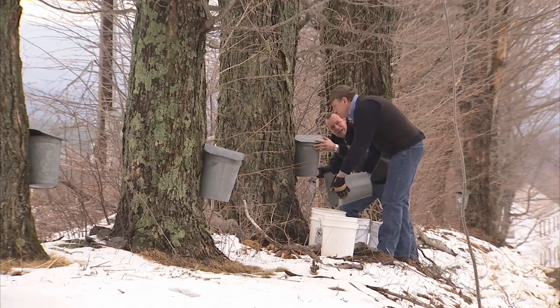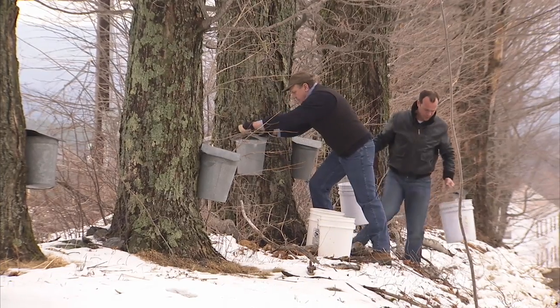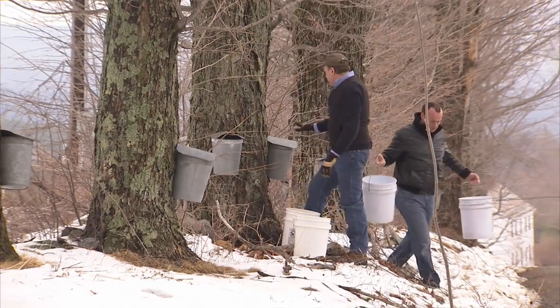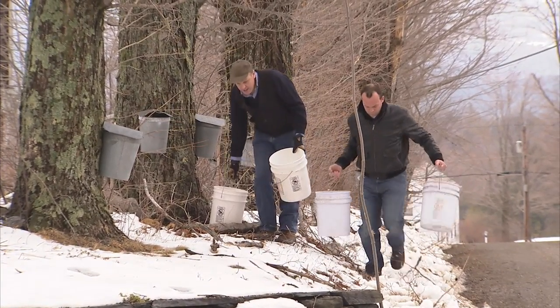How long did this take to fill up? On a perfect day, you can fill it in 1 day. That's 4 gallons of sap. 4 gallons, so that would be 40% of your crop in 1 day.